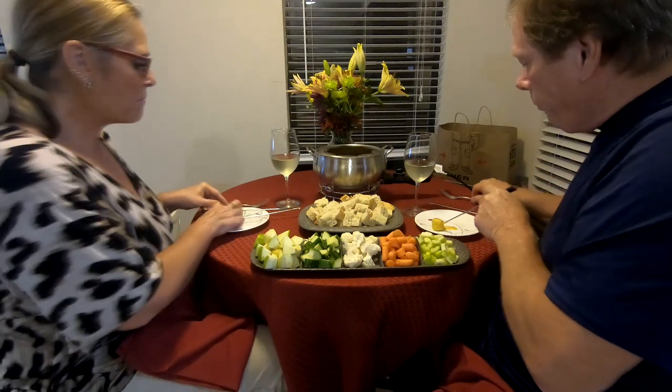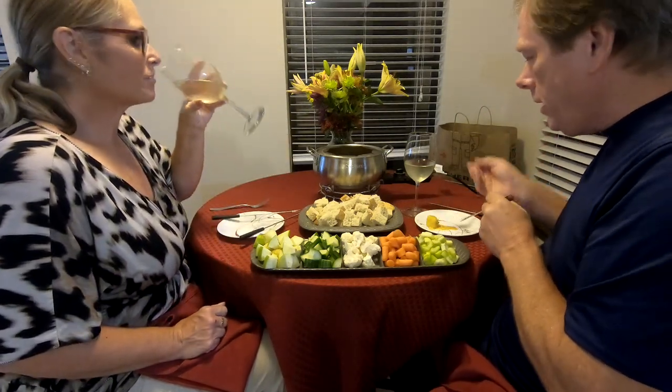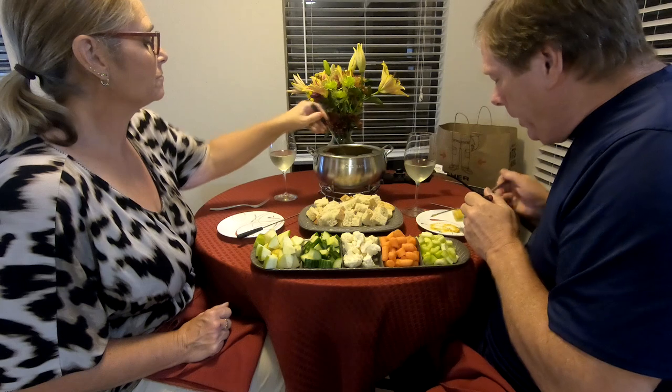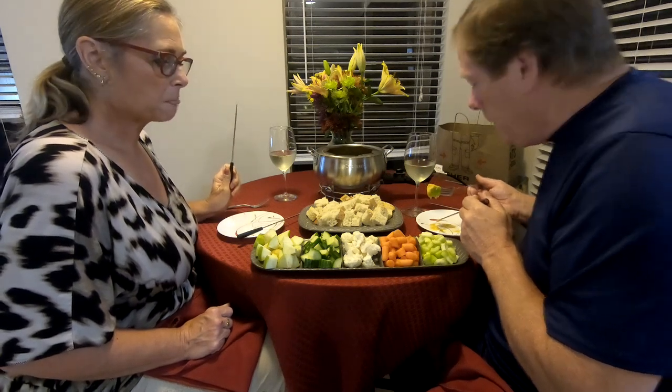Technically, you're supposed to dip your fondue and then pull it off the fork and put it on your plate and then use your fork to eat it. Oh, there are rules? Sure. I never knew there were rules. It's just good table etiquette. But you're going to find after a couple of times of doing that, you're just going to want to dip your fork straight into the pot and eat from it.